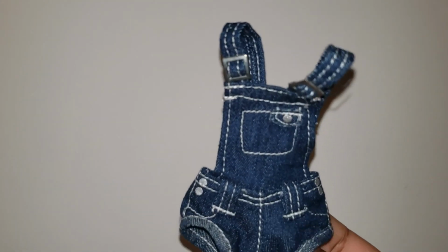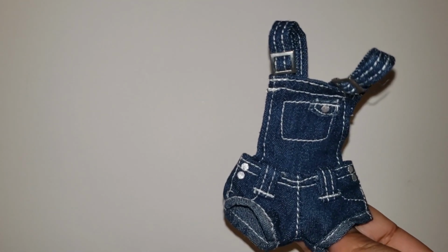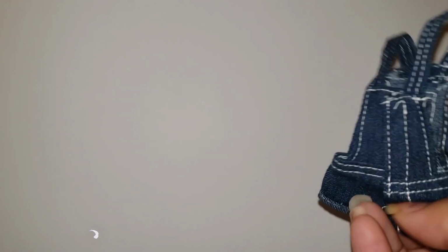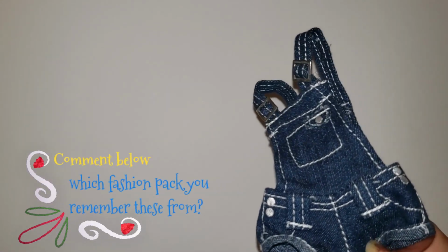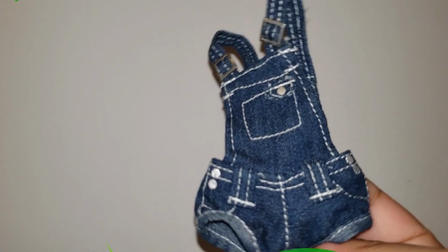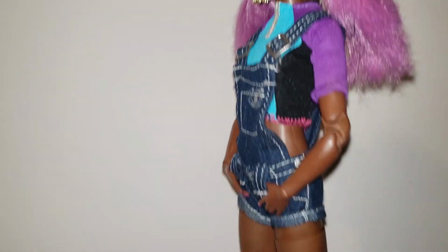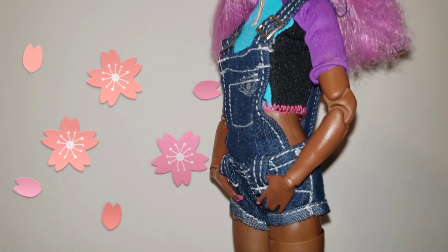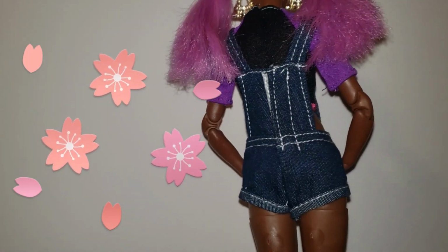But here are some actual overalls that are, I think these were Sparkle Girls overalls, I want to say. They probably are. I don't know for sure. Okay, so I'm going to have to say these are definitely a winner because they do fit her just fine. I had no struggles to get it on or to close it up.